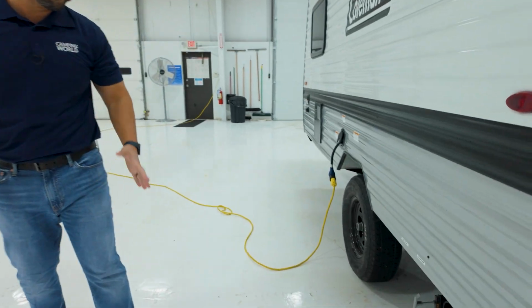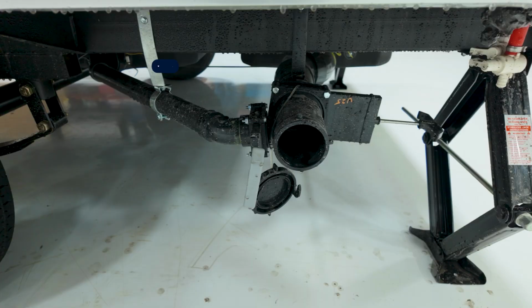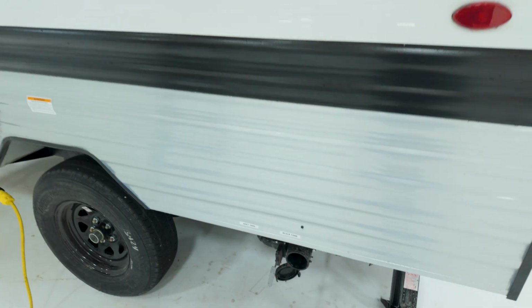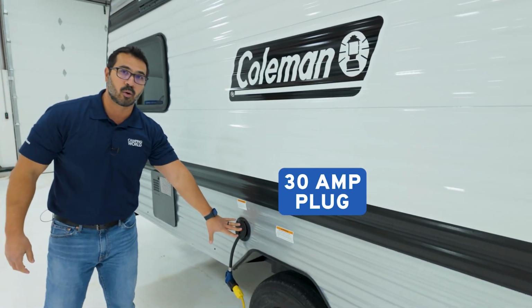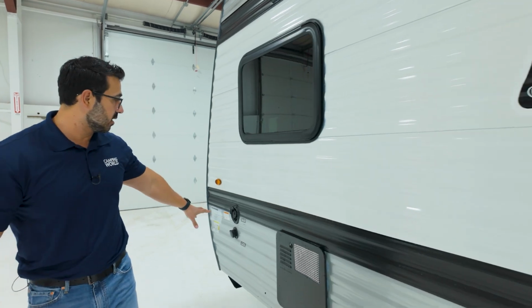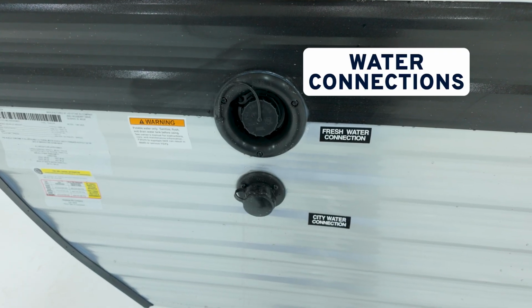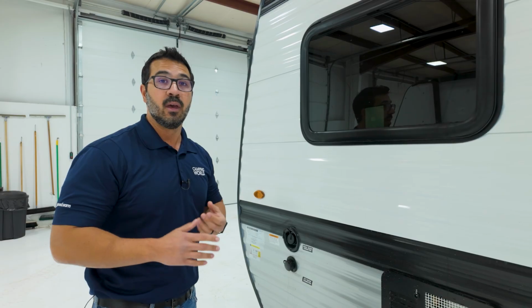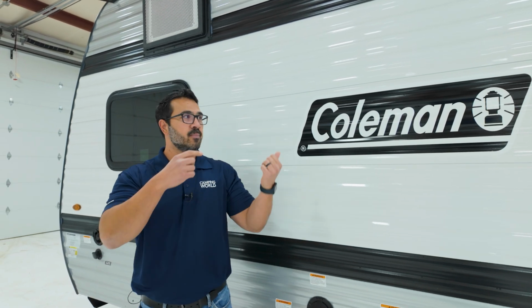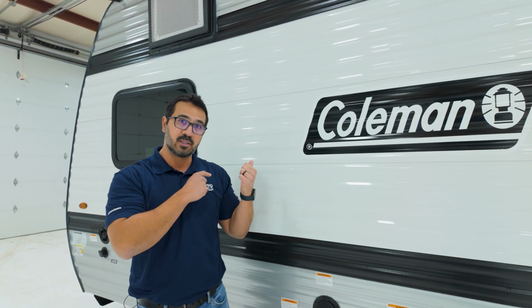Taking a walk around to the utility side, we will see both our black and gray tank valves right there with our termination. We'll also notice the 30-amp power cord that is attached to the unit. And then right up front here is going to be both our freshwater inlet as well as the city water inlet. Again, folks, at the price point, at the weight, this really makes RVing super accessible. So if you've been thinking about getting the family out there, but you're just not sure that you want to pull the trigger, this one right here is the one to do it on.